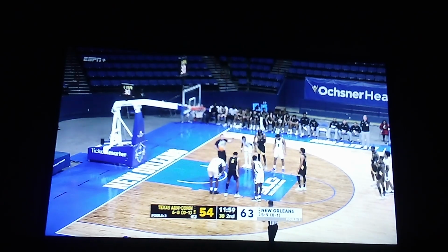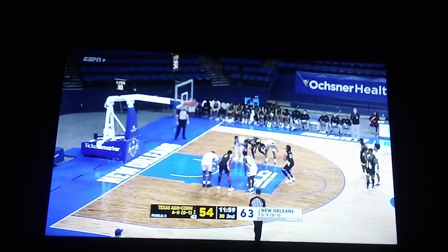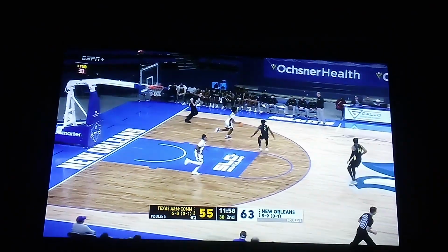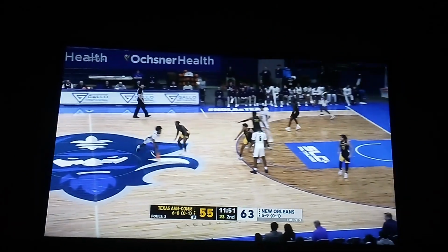Commerce trying to cut into a 9-point UNO lead. That was 13 within the last minute. The free throw by Alonzo Dodd is in. 6 points for him, and the Privateers will put it in the hands of Jordan Johnson. 15 points in the second half, 25 in the game.